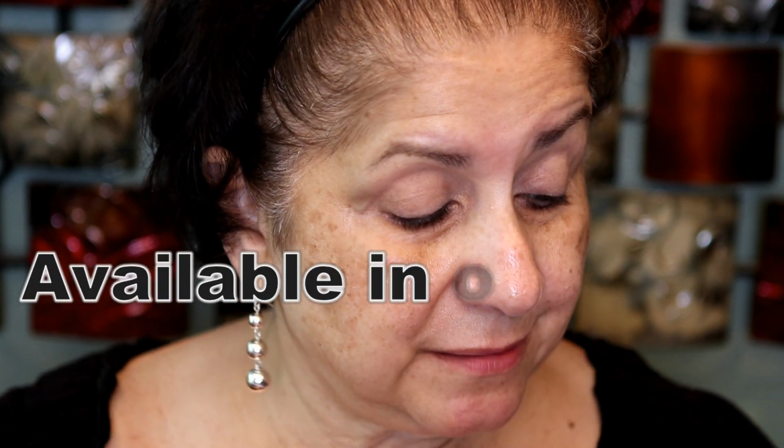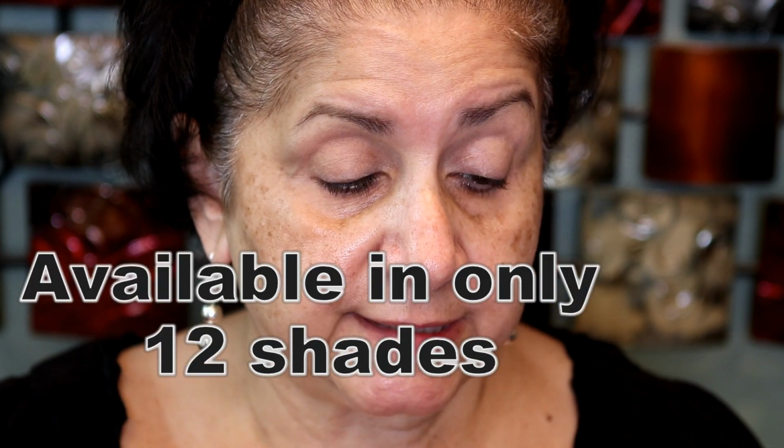Mine is in the shade Vanilla, and that's the one thing that I had a very hard time picking, a shade online. I did good. I'm happy with the shade that I picked, but I don't remember how many shades are available. Hold on, let me look it up. Okay, at Ulta it is only available in 12 shades, which is pretty bad. So I don't know if there's more shades on their own website. I haven't researched that, but yeah, 12 shades is pretty sad.